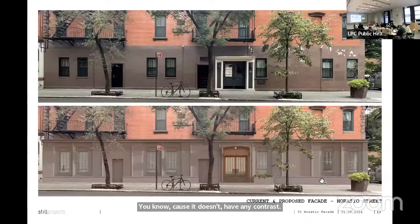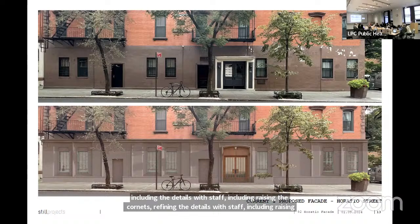Okay, all right. So I think that most of us are supportive of this general approach, given that there is no historic fabric existing and that it has changed so much over time, that a non-restoration approach could be okay with details that enliven and enhance the building. But there are some recommendations that include restudying the details, refining the details with staff, including raising the cornice, and in particular, looking at the door surrounds, but also the depth of other details, and also studying the colors of the doors and door surrounds. And I think with that, we can make a motion, and I think we're probably there.